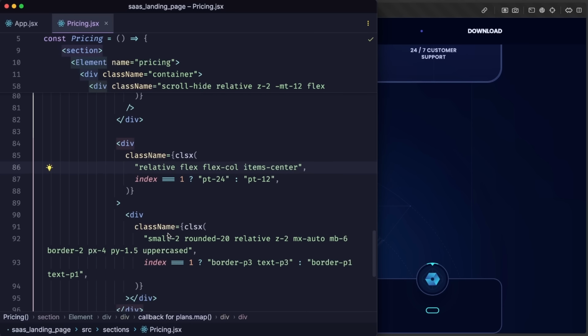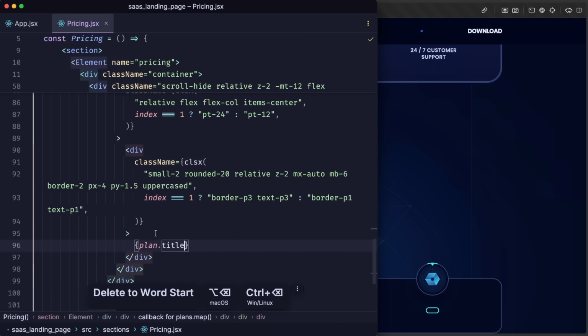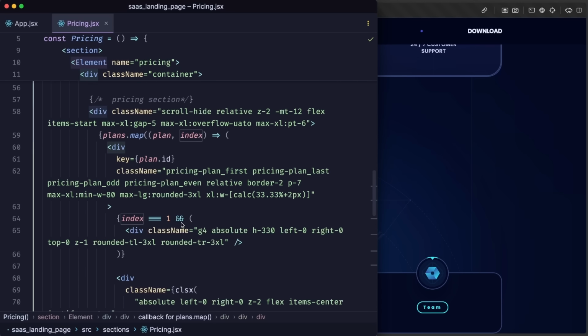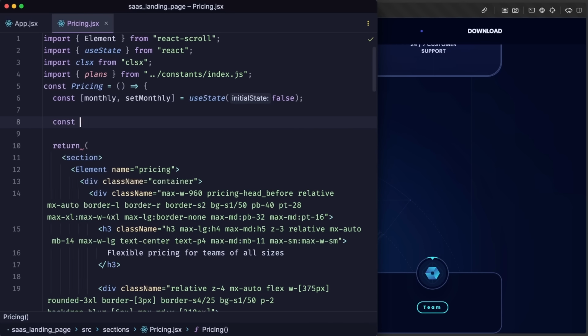And just to render the title, the only thing we have to do is put it within this div right here, plan.title. There we go, core overdrive team. Once again, we're playing with different odds and evens, or in this case, the indices, to ensure that the middle one gets different styling. And if this index equal to 1 has been confusing, I think we're mentioning it many times, so it even makes sense to extract it in a variable. So we can say const isMiddle, or maybe we can call it isPrimaryPlan. And it'll be the primary plan if the index is triple equal to 1. So that's going to look something like this.